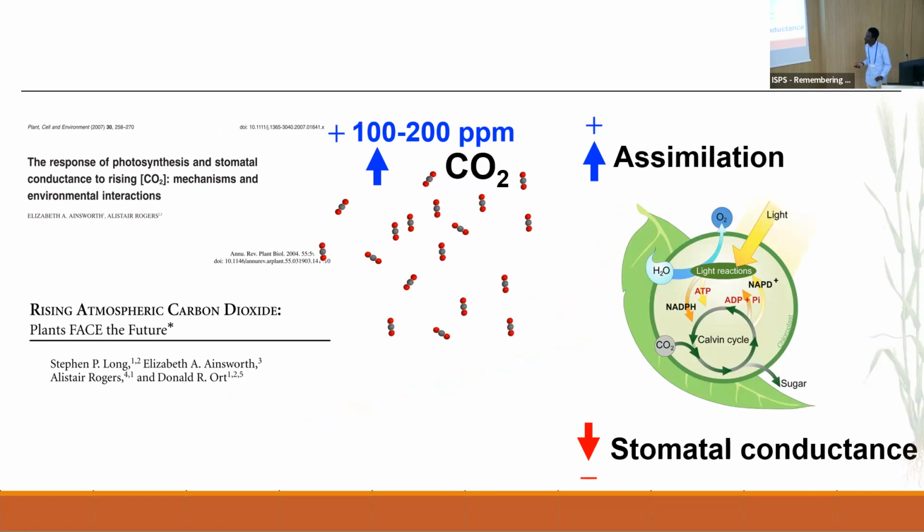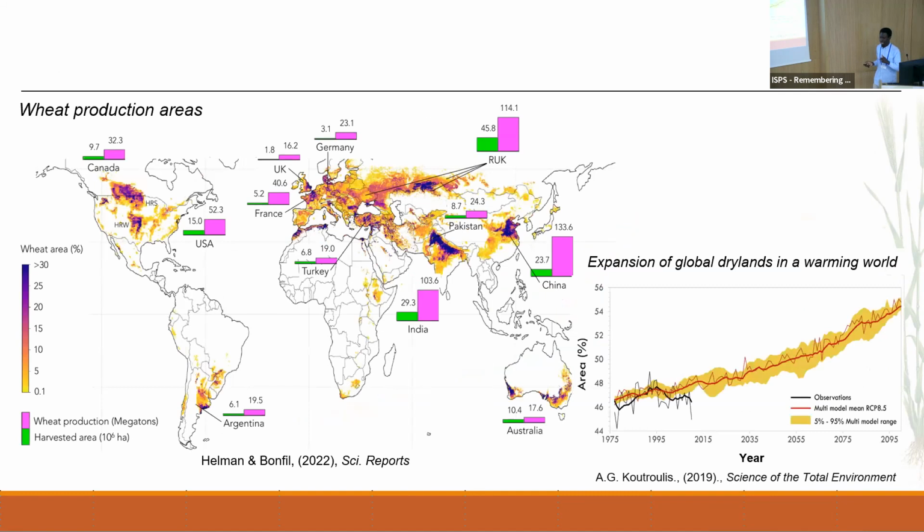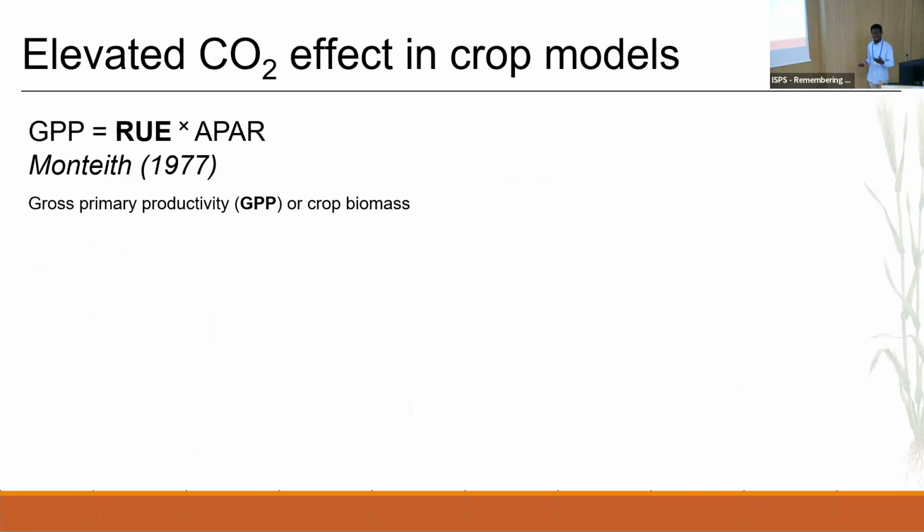On the other hand, if we consider all wheat growing areas and the 40% dry land areas right now, which has also been estimated to increase to about 60 to 70% by the end of this century, there will be a counterbalance in the yield that has been projected with the increase of CO2, like I just mentioned. So the motivation here is to understand how wheat would respond to the interactive effect of CO2 and drought, using remote sensing metrics to get input parameters for crop models.